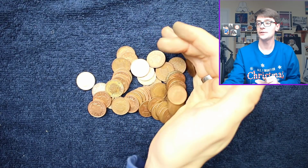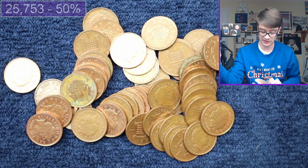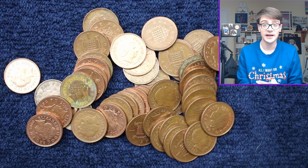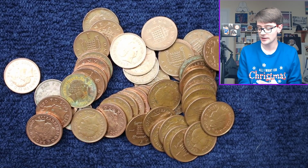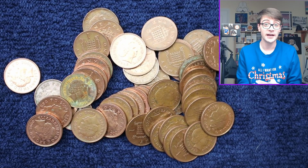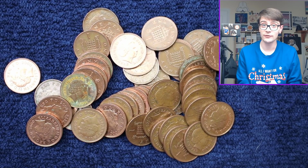There we go, another 50. Bit better than the previous one. It takes us to 25,753, unbelievably. Again, no oddities. So this is a whole £20 worth of pennies that we got no oddities in, which is very bizarre. But anyway, we've got another bag coming right up.